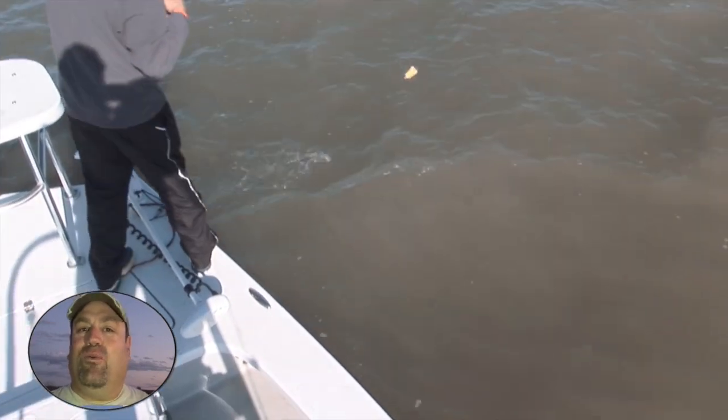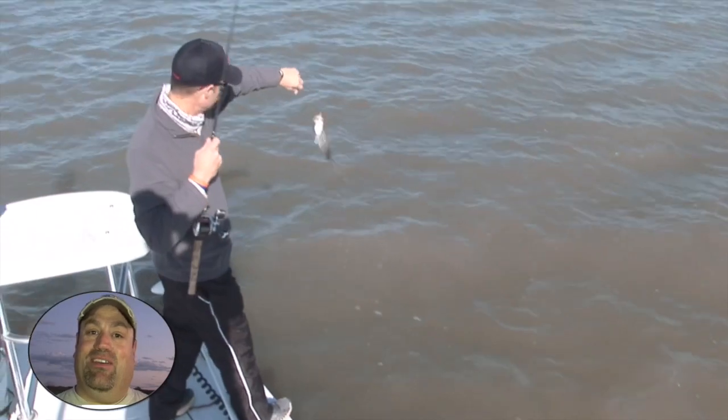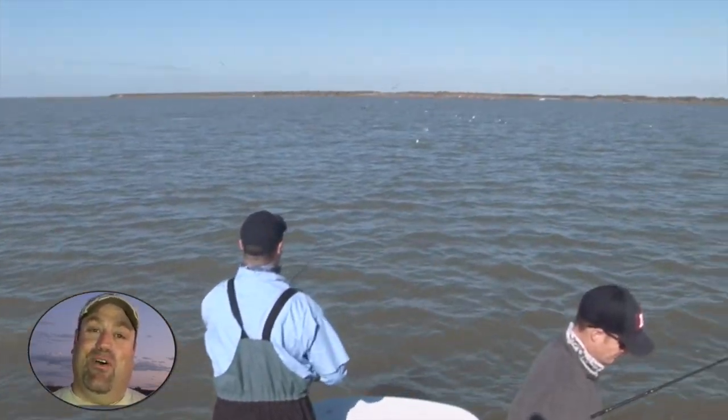All right, well, so far we're catching a lot of fish. I tell you what, I'm loving these new Cajun Thunder Back Bay Thunder. Those things are amazing. They're really drawing in the fish. I'm even having fun with the spinnerbait.